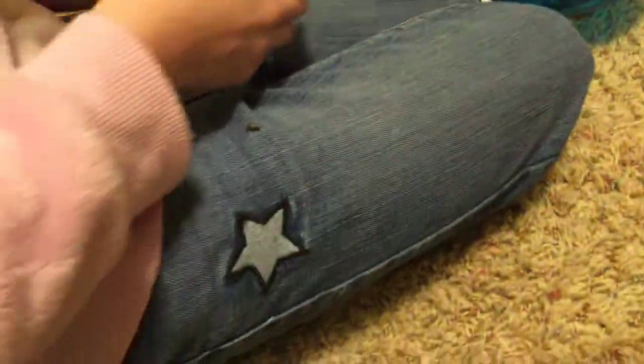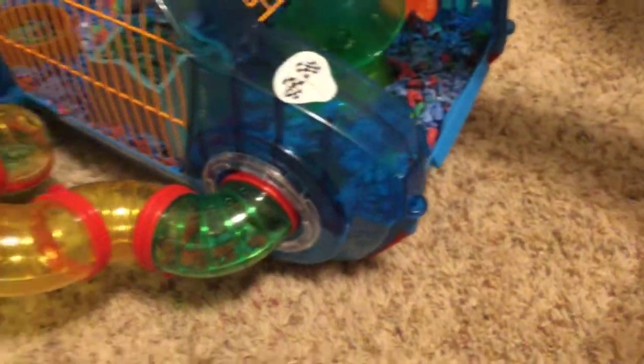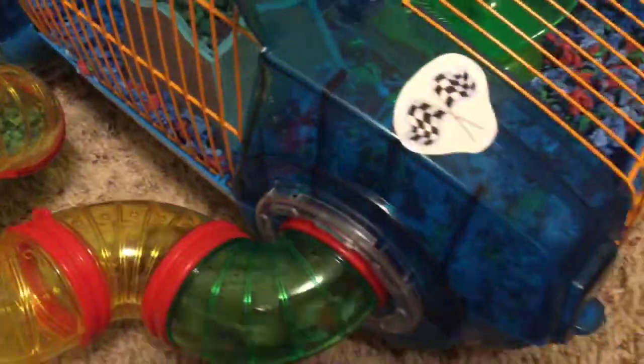Here, I can hold the card. Yay! Oh, it pooped on me. It's what you deserve. No, I don't deserve it. Okay, I'm gonna do the honors of putting this fuzzy thing in. Ready? 3, 2, 1. Goodbye. Go through your tube. Come on, it's so cute. Don't dig, please. He has to go in through its tube.